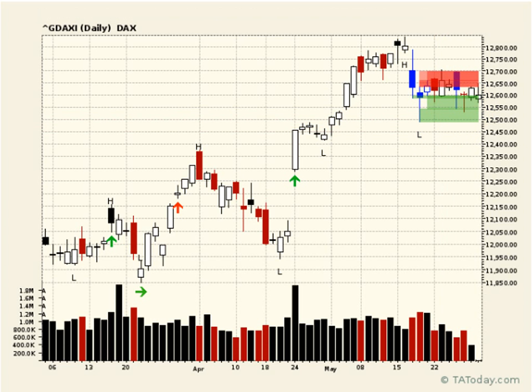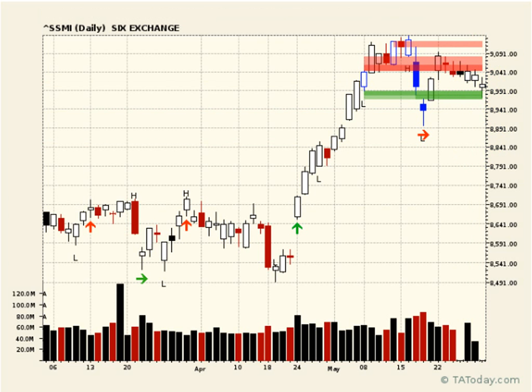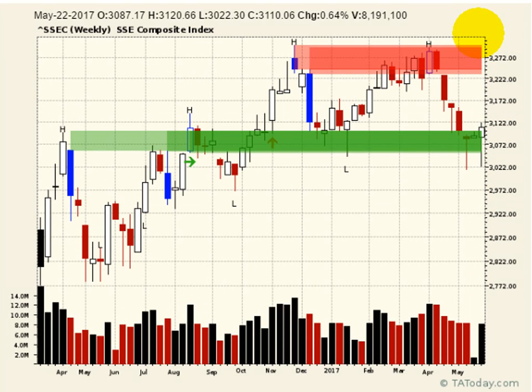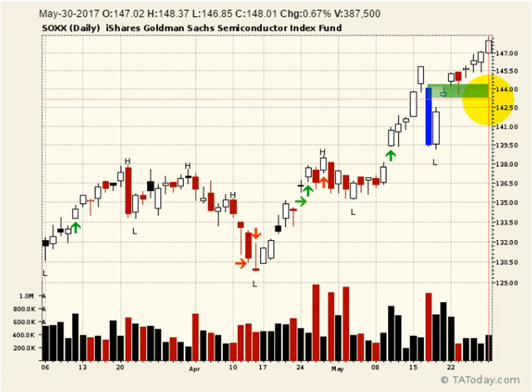They were all down a bit today, but nothing big. Swiss market also doing the same, so really no changes there of any significance. If we look at Shanghai, really nothing there. And on a weekly, yeah, not much happening. And for the most part, it's just another slow day, a slow summer day.